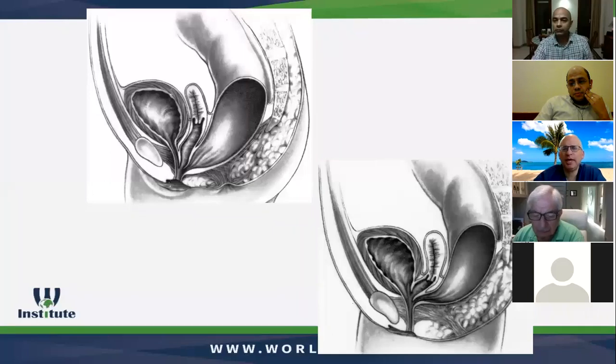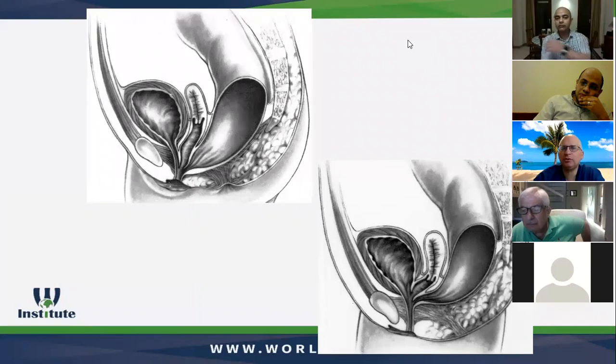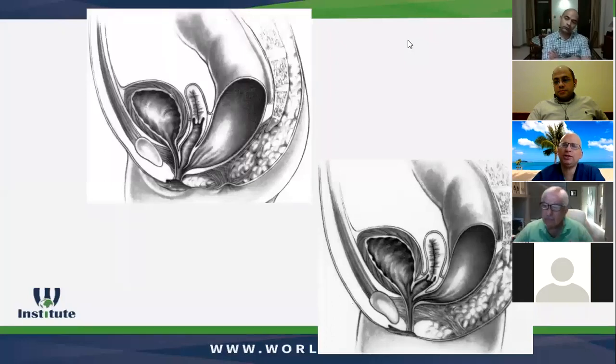So when these pictures were drawn, the concept of the importance of the urethral length was not talked about. The only thing that was talked about was the length of the common channel. And I learned after taking care of many of these patients that actually the most important determinant of continence is the urethral length, not the common channel. And as Sammy said, the relationship is reciprocal. The longer the common channel, the shorter the urethra. The shorter the common channel, the longer the urethra.